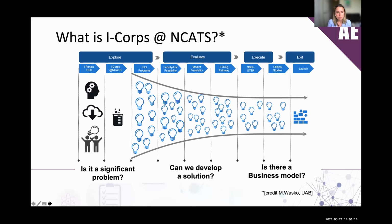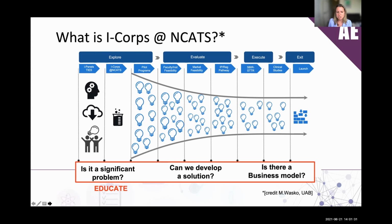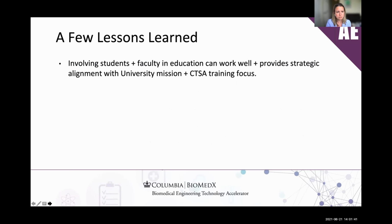And again, this is a slide from Molly out of University of Alabama, Birmingham. But what I really like about this slide is it sort of demonstrates this pipeline of innovation from this early exploration or ideation phase to ultimately execution and implementation. And there's various ways that we can think about education throughout, upfront around really understanding the problem, whether the solution is going to be feasible, and then ultimately, is there going to be a business model for that solution?